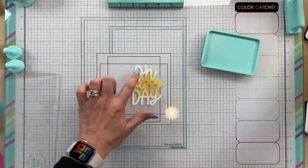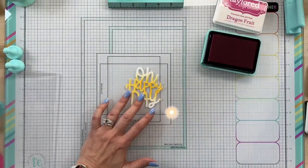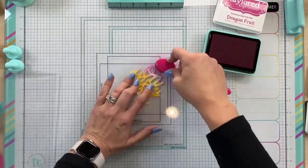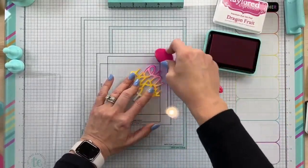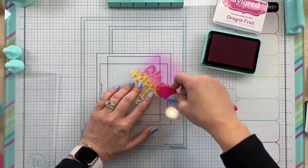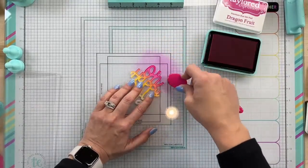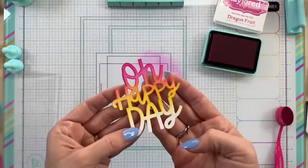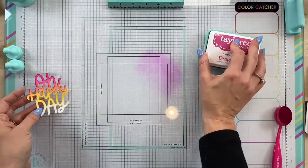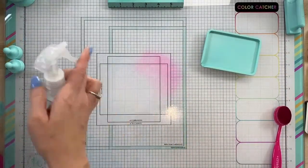Okay, so then let's go up top here and do the dragon fruit. You can see where I don't have any yellow at the top. I'm getting just standard pink right from the ink pad. And then I'm coming down and overlapping that slightly to get that beautiful orangey coral color. There you go.